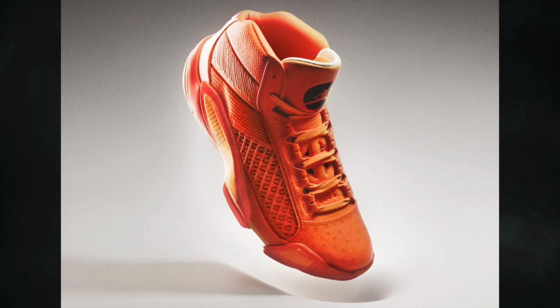So each pair is $200. I'm sure it's an incredible hooping shoe. For me, I'm probably going to grab the fundamental pair, but let me know your thoughts down below.